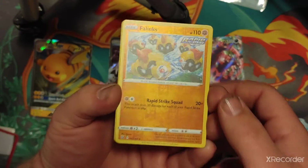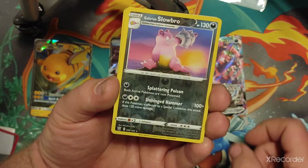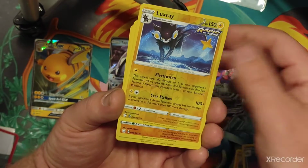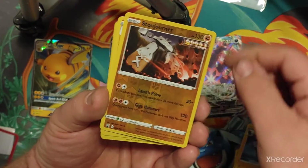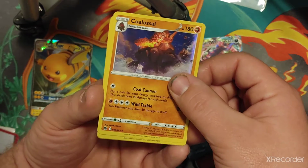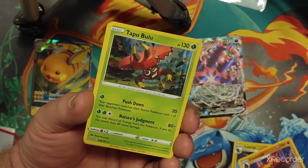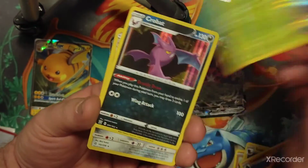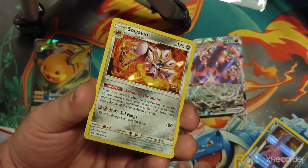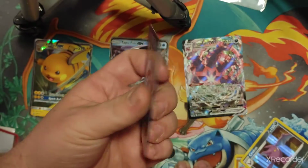So, Phanpy, reverse holo rare, that's pretty cool. Slowbro reverse holo. Luxray, reverse holo. Stonjourner, can't speak. Colossal, holo rare, kind of bleeds through there, nice. Tapu Bulu, bleh. Another holo rare, that's kind of cool. Crobat, holo rare. And Solgaleo holo. Doesn't bleed through like the other ones, but that is a cool card right there. I like that. That is a cool card.